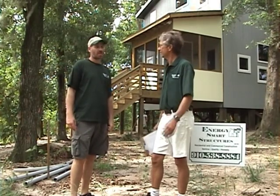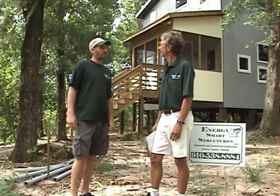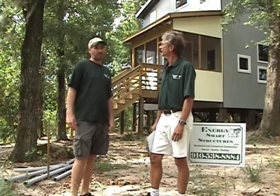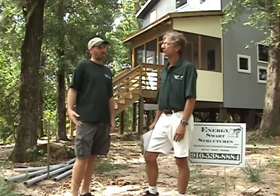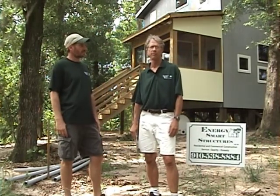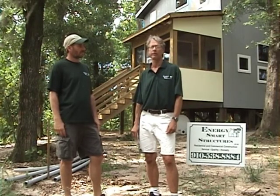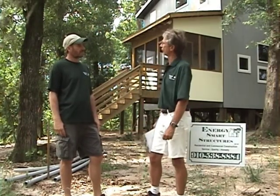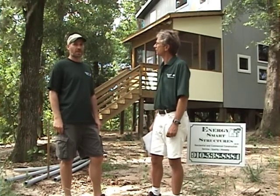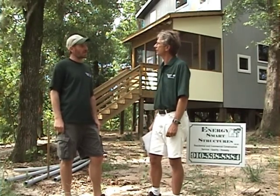Together we've had about 40 years building energy efficient homes, passive solar, and about a 50-year combined experience in construction. In 1995 we built our first passive solar home. We are an Energy Star partner and also a member of Cape Fear Green Building Alliance. We also are an Energy Star qualified installer.